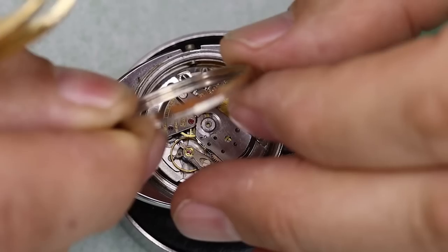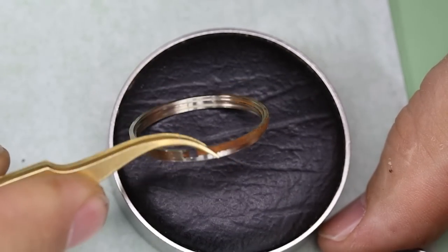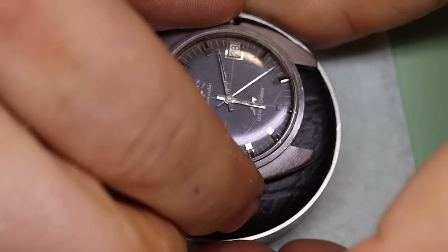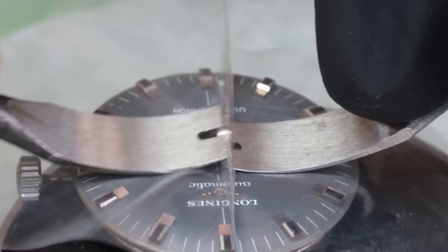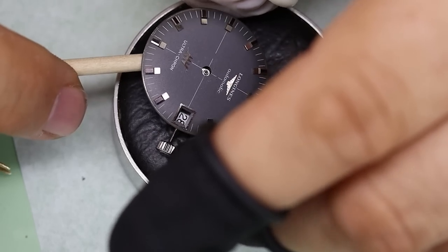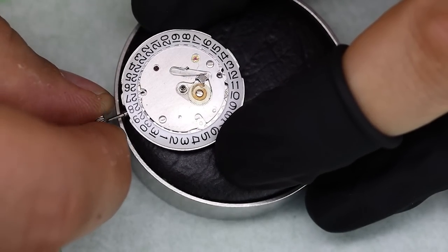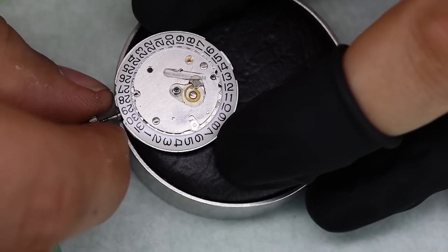What is certain is the high beat rate. Most vintage watches run at 18,000 beats per hour, which means that it ticks and tocks 18,000 times in 1 hour. This one ticks 36,000 times per hour, so twice as fast. That might just sound like a number, but think of a gyro, and for those whose mouths started watering, no, I'm not talking about the Greek fast food. I'm talking about the gyroscope.